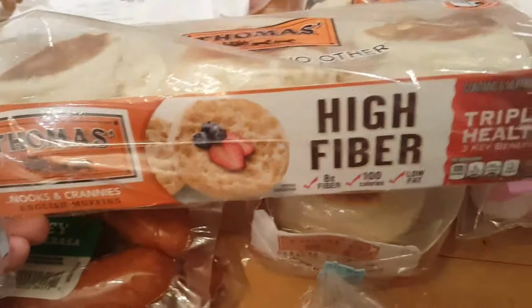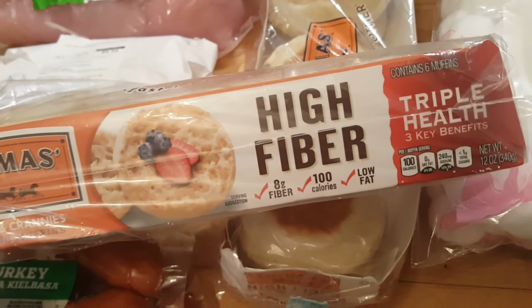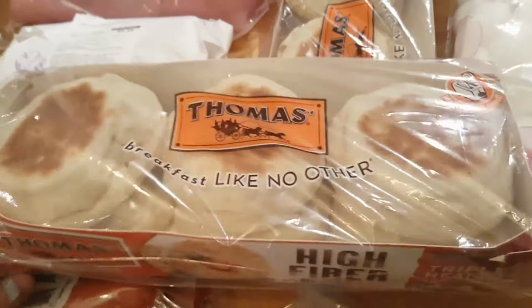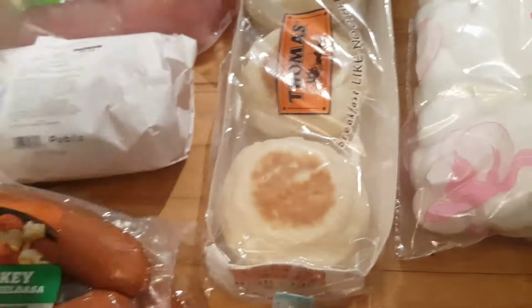And then I got some English muffins. My husband eats these a lot. These are the high fiber. The high fiber and the light multigrain are both 3 points. And then I think the regular ones are 4 points. So these ones are 3.